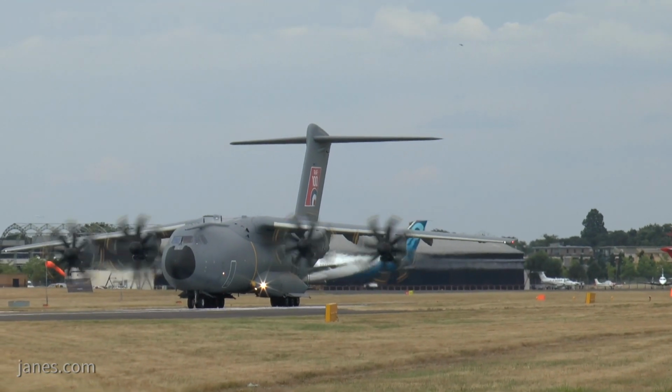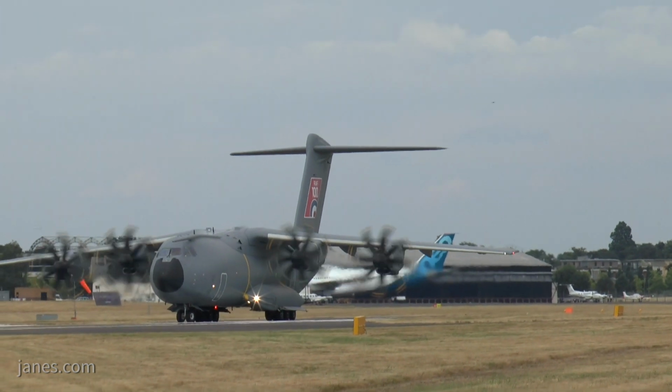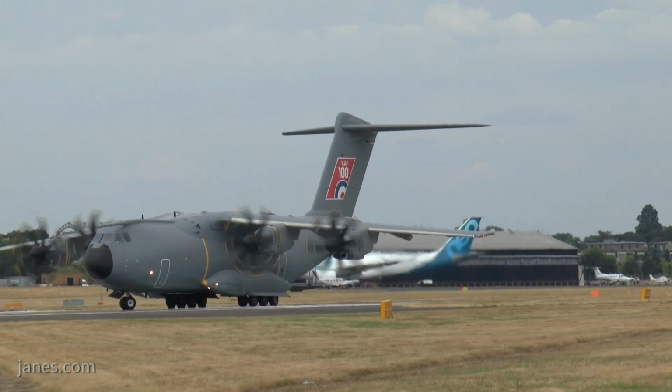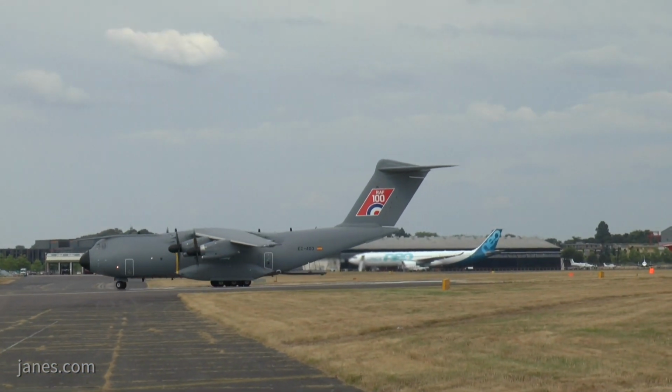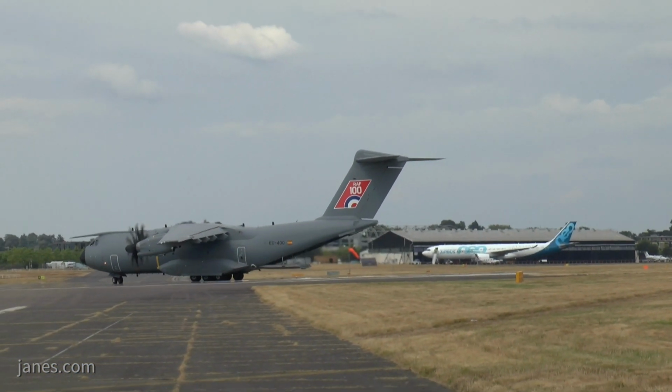It does depend which way you're looking, left and right, right and left. There's so many question marks going around now in the commentary position.